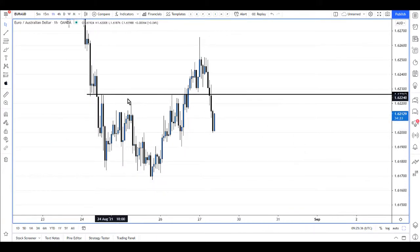Okay, so we've got an interesting level here. What we could see happen is price come and retest that level and reject, because it has been an area of support and resistance. Price broke resistance, retested it to see if it was going to become support. It didn't. It broke, so now it could become resistance again. So you could look to trade from here if you wanted to trade that counter trend move.